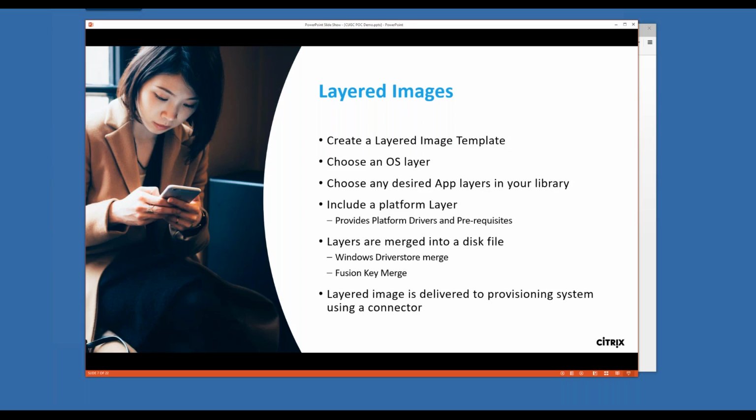So let's say you're doing 2012 R2 for session host, or you're doing Windows 10 for VDI, you'll have some number of application layers. And by the way, the application layers are tied to the OS layer. So if you have both a 2012 R2 and a Win 10 in your environment, you're going to have to create two sets of layers for those, right? They can't have the same layer for both.